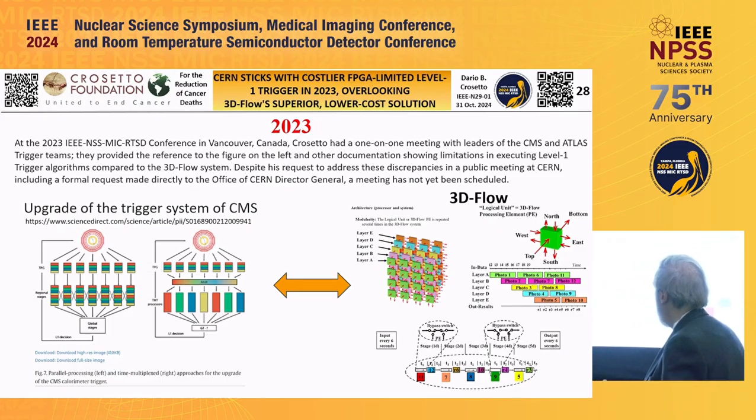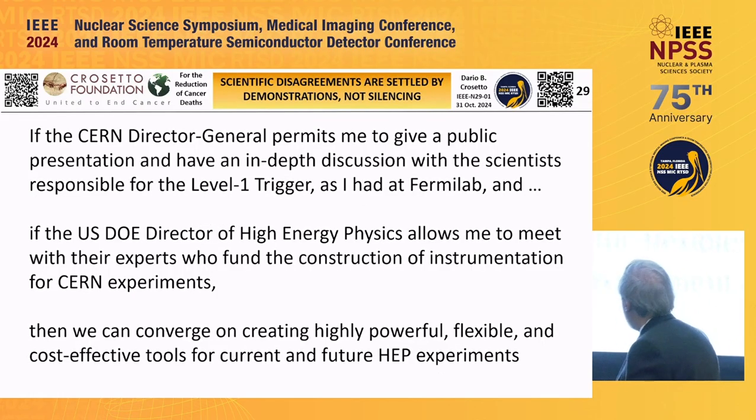with experts of Trigger, ATLAS, and CMS at another conference, IEEE. We need to compare this architecture, the one that I showed you in the third slide, with this architecture and the bypass switches, okay?